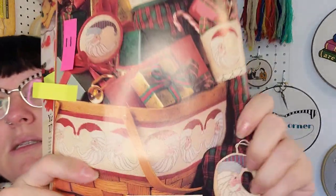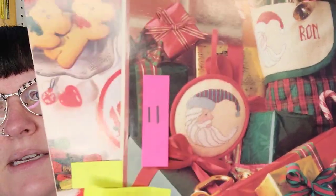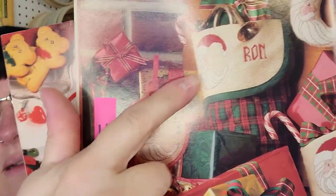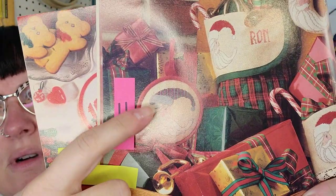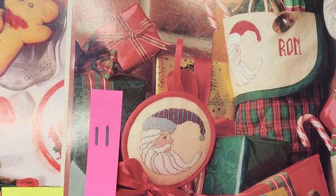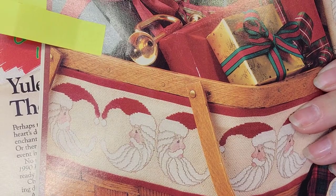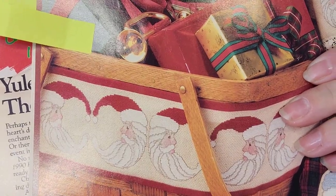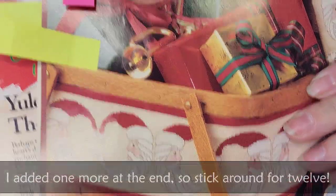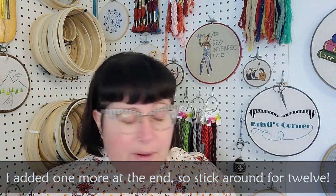And 11, last but not least, is this moon Santa. And I can do him either in regular colors or in kind of different colors, sorry about the glare. But he's a moon Santa. I'll finish him as a circle ornament. So he is number 11. So you have 1 through 11 to choose from.